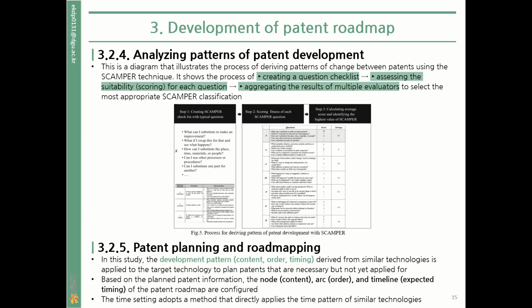Then aggregate the results of the questions to select the best SCAMPER classification. In addition, development patterns derived from similar technologies are applied to target technologies to plan necessary but not yet filed patents. Based on the planned patent information, the content, order, and expected timing of the patent roadmap are constructed.